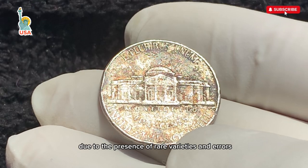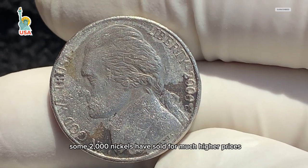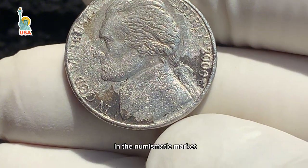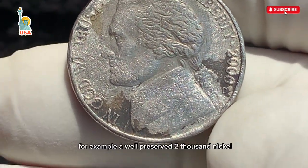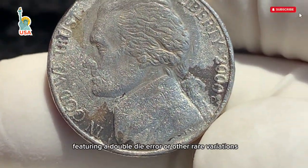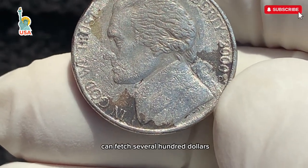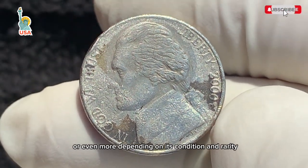However, due to the presence of rare varieties and errors, some 2000 nickels have sold for much higher prices in the numismatic market. For example, a well-preserved 2000 nickel featuring a double die error or other rare variations can fetch several $100s or even more, depending on its condition and rarity.